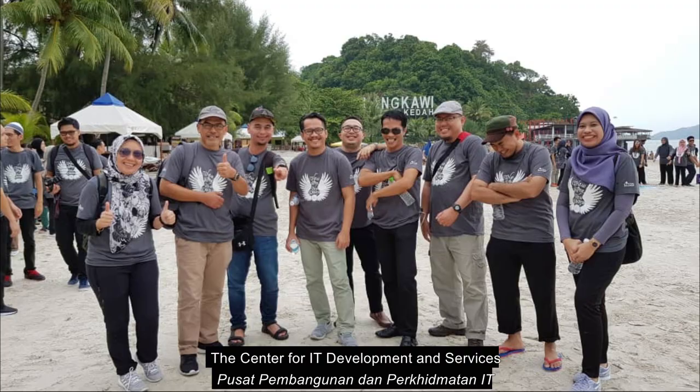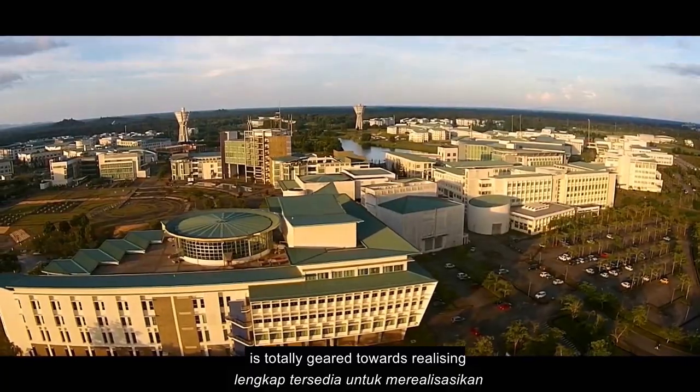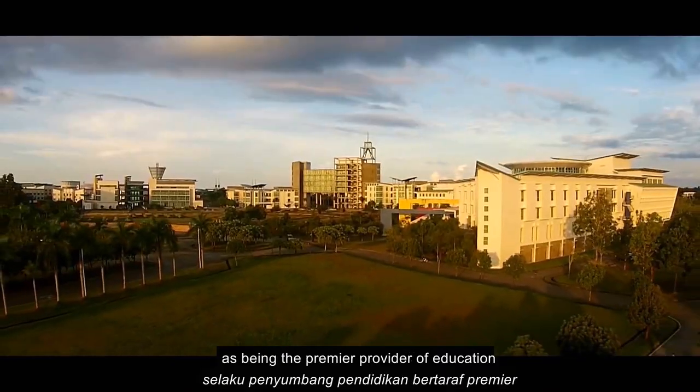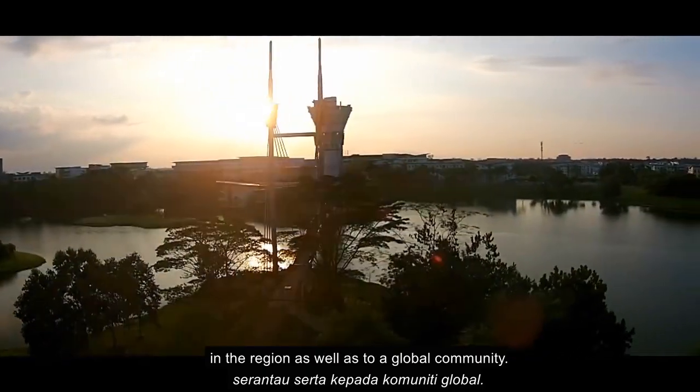The Center for IT Development and Services is totally geared towards realizing the aspirations of UNIMAS as being the premier provider of education in the region as well as to a global community.